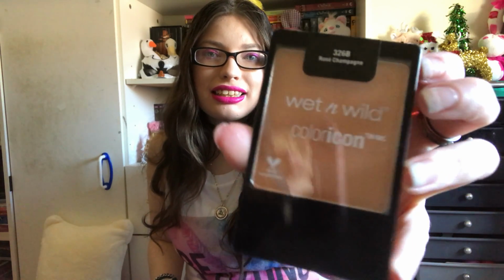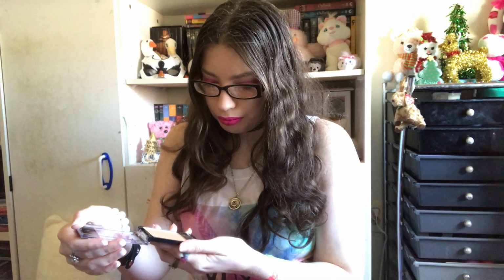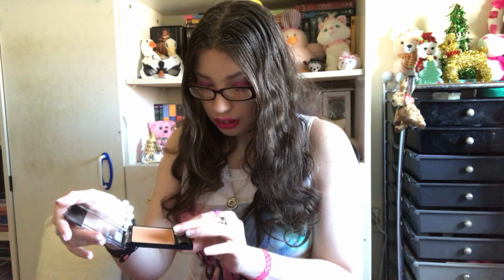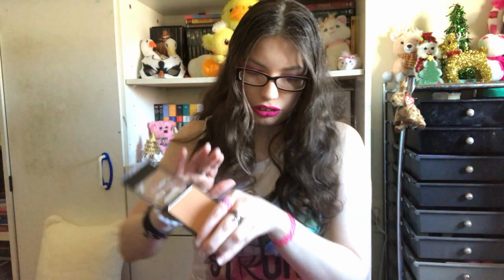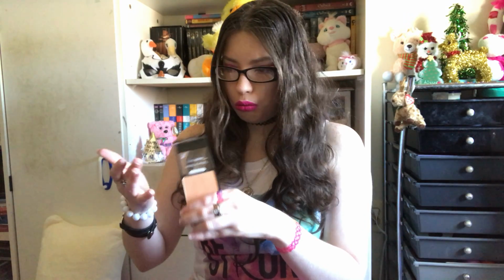But this blush color is so pretty. I don't know if you guys can see it. It's like this golden champagne-y color. And there's shimmer in it, and a very useless brush. I don't even think that brush is usable. This is what it looks like. It's a very golden shimmer, kind of champagne-y textured color. I don't know if you guys can see. It's so cold in here, guys.